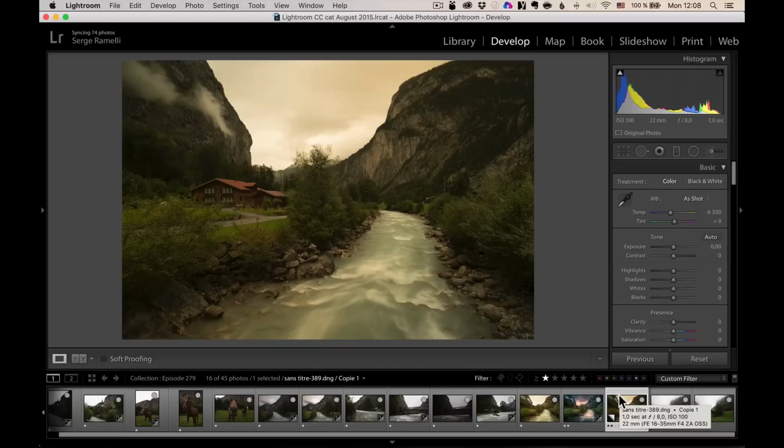The purpose of this preset is to give some kind of color cast, some kind of look to a photo on a very washed out bad weather day. It's not very natural. It's very popular on Instagram. It's just for fun. So how do I do this?